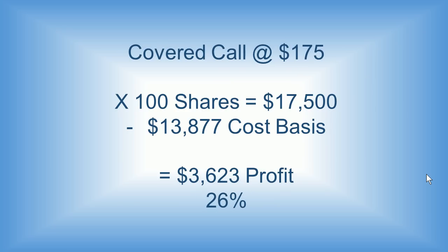By selling the $175 strike call, we agree that we would have the stock taken away from us at that $175 price, giving us a value of $17,500. Minus the cost basis, that gives us nearly a 26% gain in that same 3-month time frame.